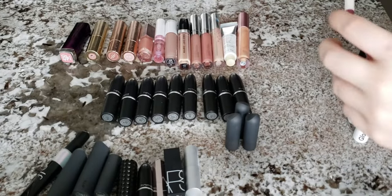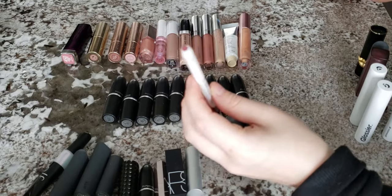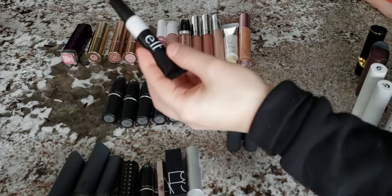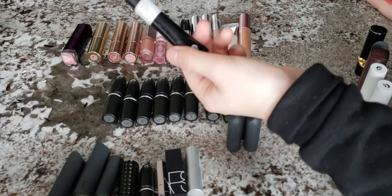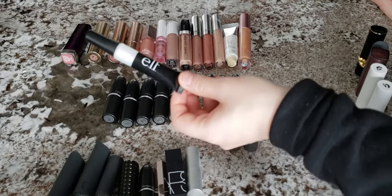I guess on that note as well, I have this lip liner. I don't think I've ever used it. And I don't think I will use it. So, bye-bye. This is some kind of glitter. No idea. I will not use this anywhere. So I'm gonna get rid of this one.